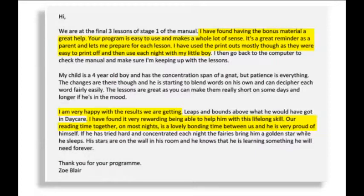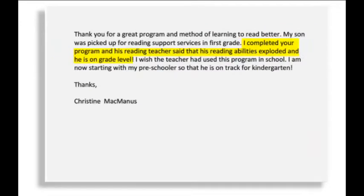Our reading time together on most nights is a lovely bonding time between us and he is very proud of himself." This one is from Christine, and she said, "Thank you for a great program and method of learning to read better. My son was picked up for reading support services in first grade. I completed your program and his reading teacher said that his reading abilities exploded and he is on grade level. I wish the teacher had used this program in school. I am now starting with my preschooler so that he is on track for kindergarten."